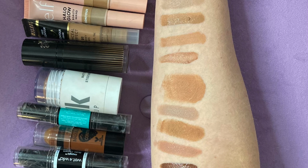Wet n Wild also uses the same thing. This one is very fair and very kind of, let me see here. Yeah, this one has a lot of, you see, that is red. The Wet n Wild contour one is very red.